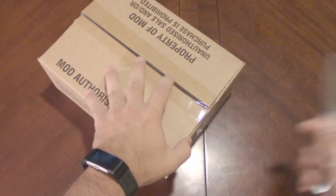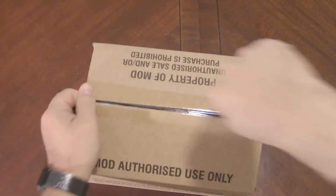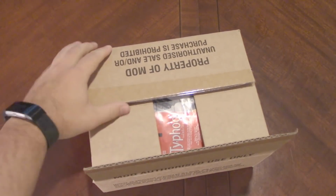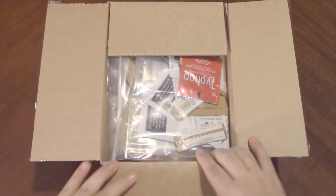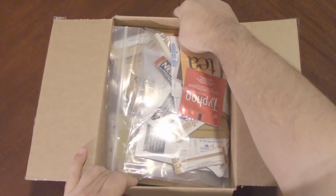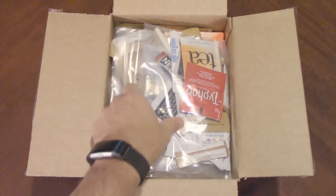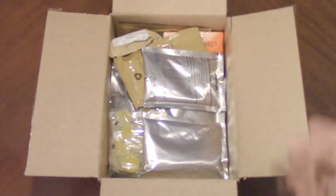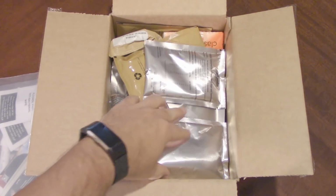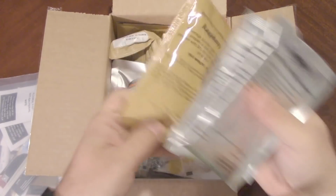Nice big old cardboard box. All right. And then kind of like what we've done in the past with these, we'll look through everything, and then I'll go through and section everything out into what I think would be meals.